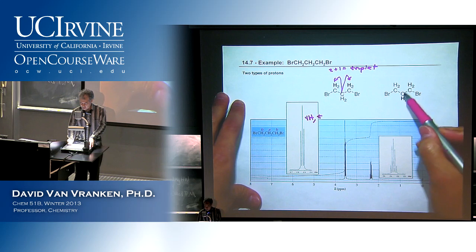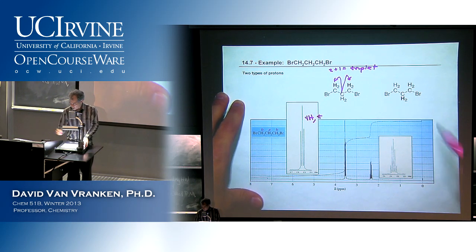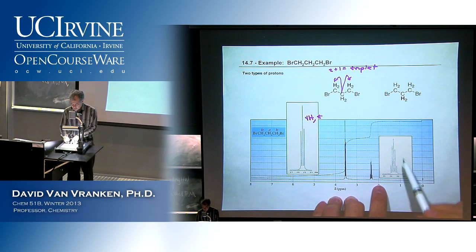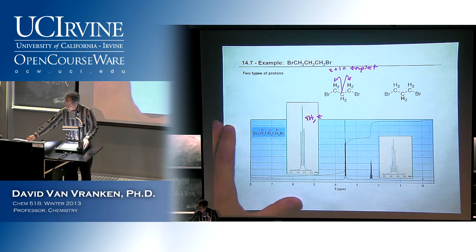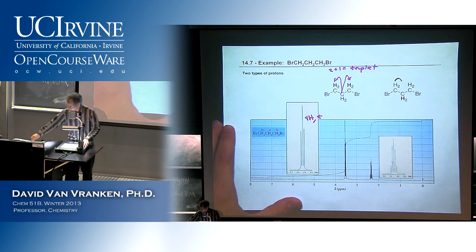So now let's walk over here to the CH2 group that's in the middle of the molecule. You can see that signal down here at 2.3 parts per million. When we think about what kind of splitting pattern we expect to see, there's a set of peaks at the expansion: 1, 2, 3, 4, 5 peaks. It's a pentet.